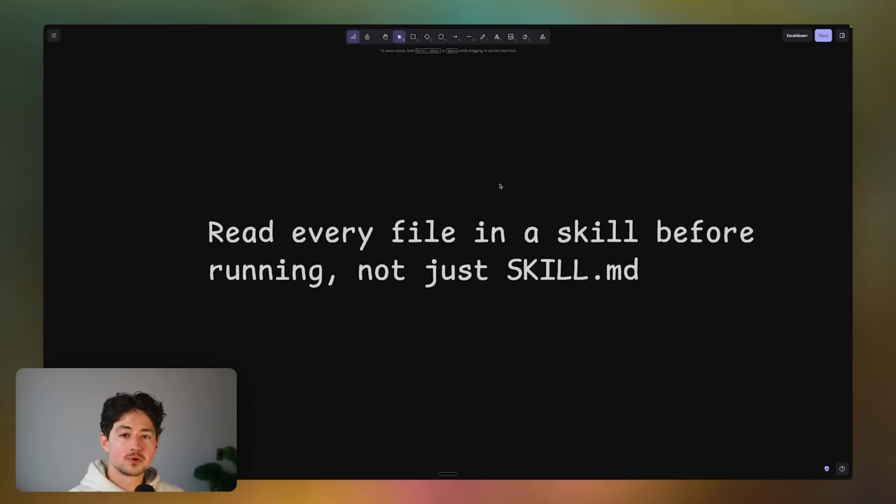Next, and this is really unfortunate because this adds a ton of latency and friction, I'd recommend you read every file in a skill before running it. Don't just read like the top level skill MD. Actually go through, or better yet, feed the entire file to a fresh Claude or Gemini or ChatGPT or Codex instance and have it tell you whether or not that skill does what it's saying it does. This sort of third-party AI verification can be pretty useful.